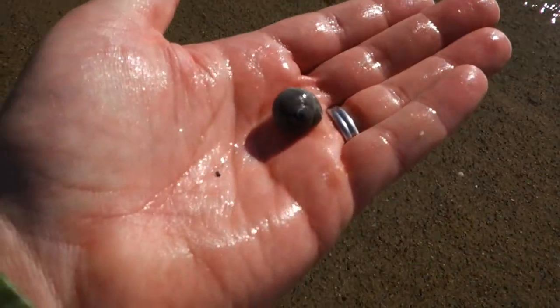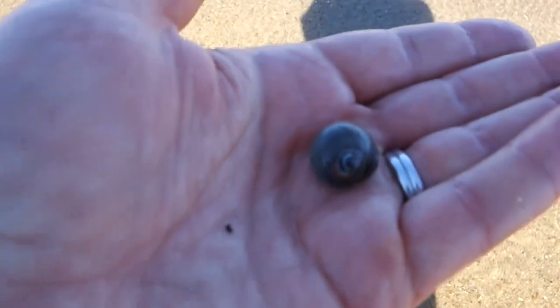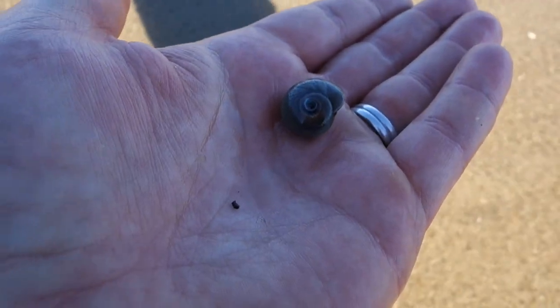So I just found a little moon snail here. See it, kind of cool looking, it has some cool colors. Looks like an eye.